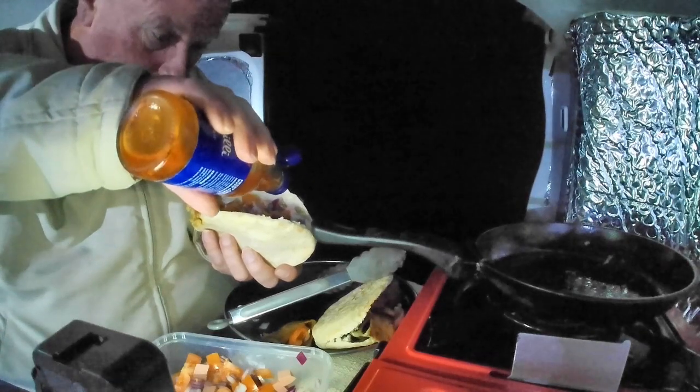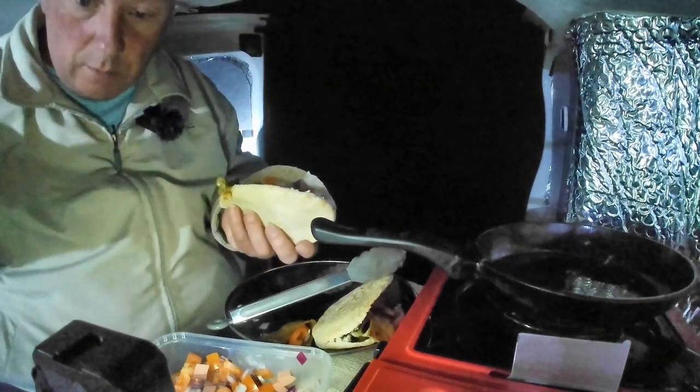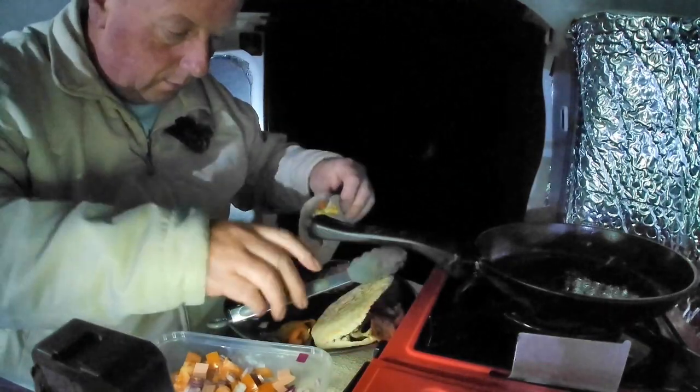Scoop of cheese sauce. Right, I'm going to tuck into this and I will see you in a minute.